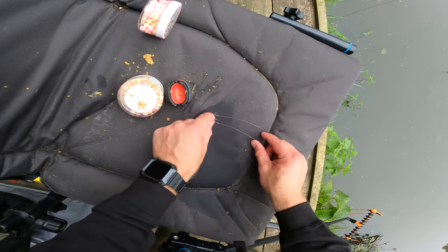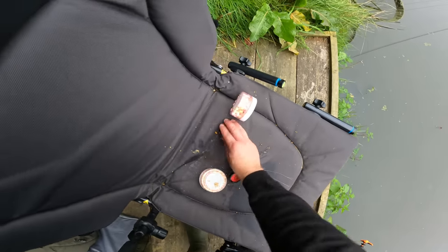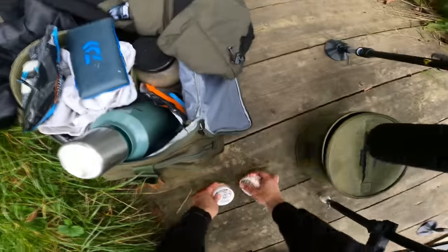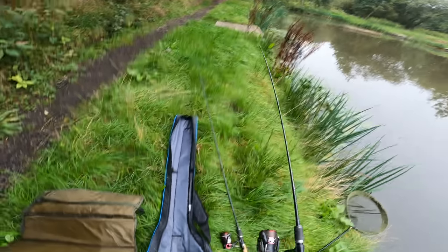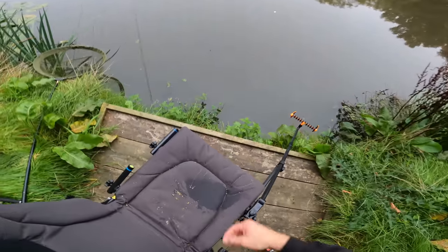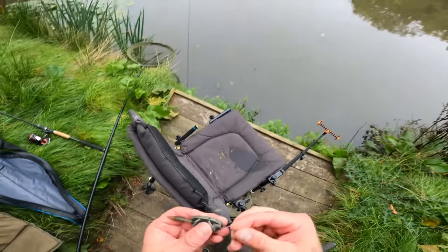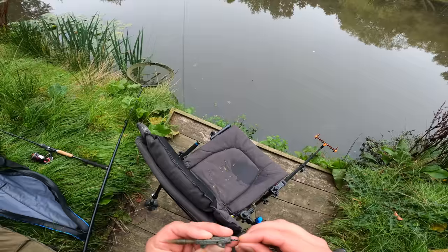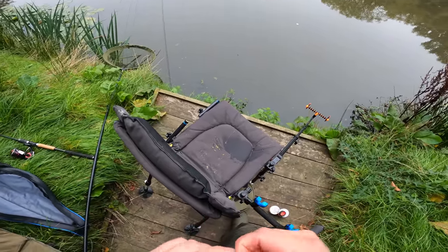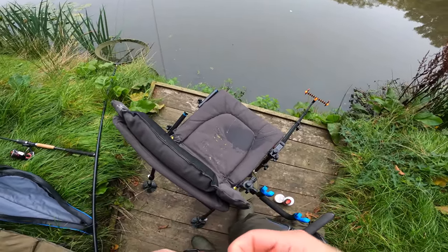It's not as wide a gape, so we'll see how we get on with them. And there's our wafters. Like I say, I'm only doing a few hours today, so it's not going to be a mega long video, I don't think. But we'll try and get some good content for you, and hopefully catch some fish. Won't be a very interesting fishery review video if we don't catch out, will it?